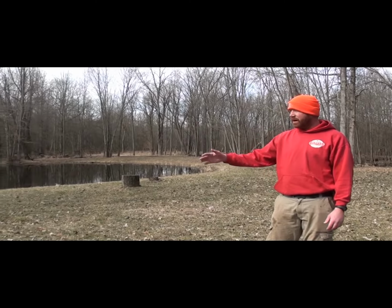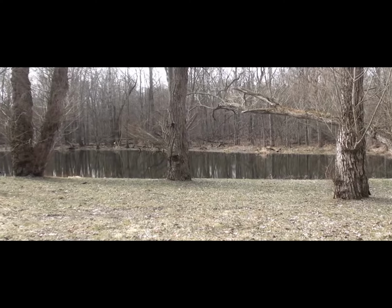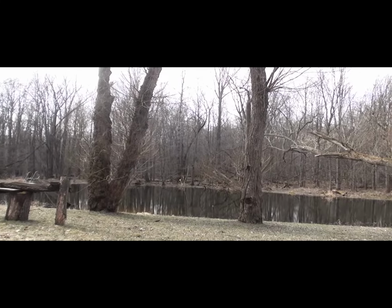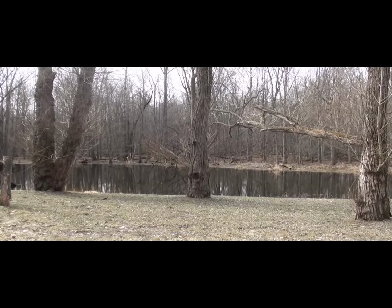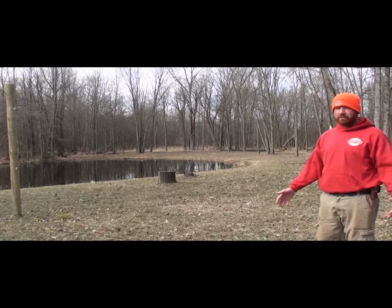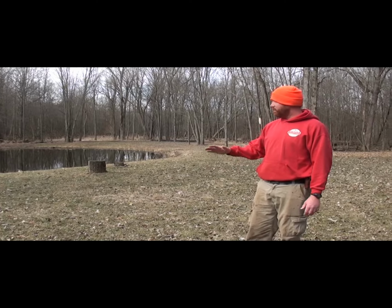So here we are, we're at our pond. This is where we do a lot of our ceremonies. Again, it's springtime here, so it's not the prettiest right now, but believe me, in the spring, summer, fall, it is gorgeous out here. The pond right here is about a 3/4 acre pond. This is about a 2-acre area where we keep it all manicured. We keep the weeds knocked down around the pond and mowed up pretty well.